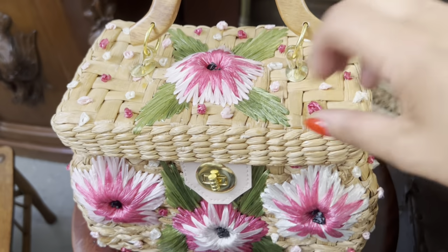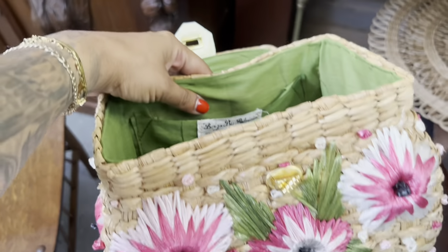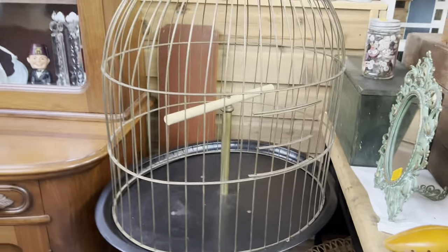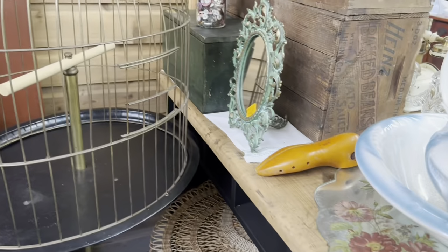Basket purse, $18. That's a really good price too. And the lining's in really good condition. I love that old bird cage. I used to have one of those, not as big, but at my old house. Put weird stuff in it.